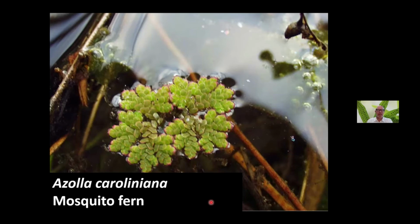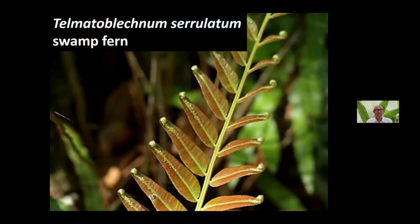So it might look like a putting green when it's completely covered a stagnant body of water, and then suddenly that putting green turns red. You're probably looking at this little mosquito fern. It's native, it's not invasive, it's ancient, it's found everywhere. It predates the breakup of the one continent into all the other ones. So it was sitting there on the continent when it broke up into all the tiny little continents that we have today.